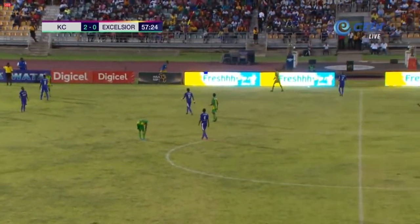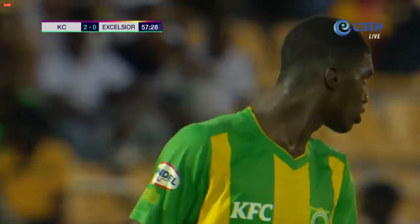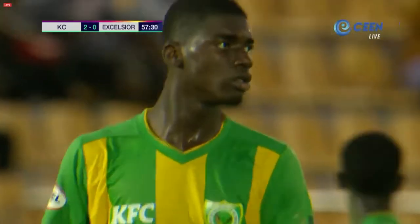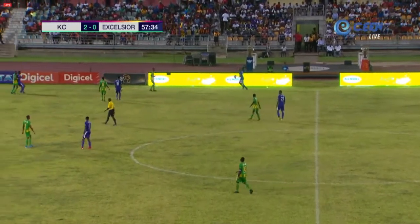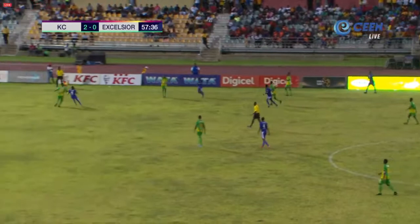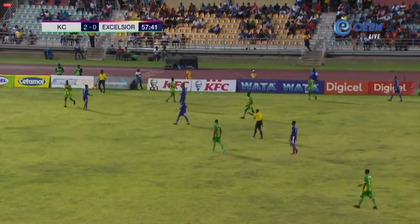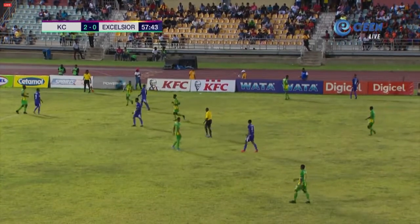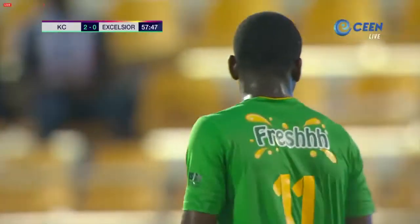Not a lot happening in the football game. Not much at the moment. It's just back and forth. At least in the middle of the park, there's no goalmouth activity at the moment. That suits Kingston College more than anything else. I mean, they're leading this one 2-0. We haven't seen much different from the Excelsior team coming out in the second half. Nothing to threaten this Kingston College team.